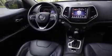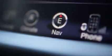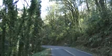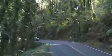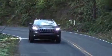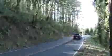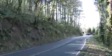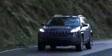This system is fantastic, and it's one of our favorites. The navigation part is done by Garmin, and the touchscreen is easy to use with large virtual buttons. When it comes to safety, the Cherokee has you covered. The IIHS named it a top safety pick with good scores across the board, and NHTSA gave it 4 stars. We like the Bluetooth as standard, and there's fairly good visibility here.